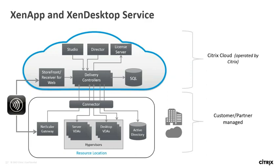So Citrix would operate the top layer, and then you would be responsible for operating and managing the on-prem components. The one thing we have here is the connector, and the connector, if you like, is a delivery controller proxy, so the VDAs would talk directly to the connector, and the connector would then proxy those communications to the delivery controllers.